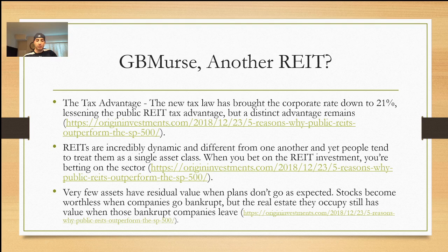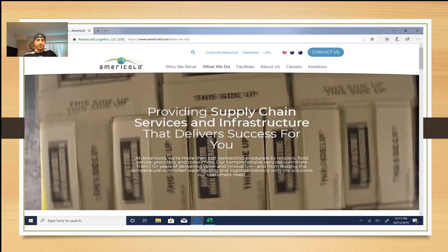So once they go bankrupt, let me give an example. A Wendy's takes over, and Wendy's is paying rent for that building. So it's just being filled in right away. So this is what I like about AmeriCold Realty Trust.